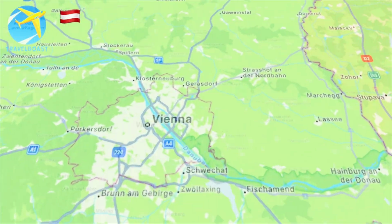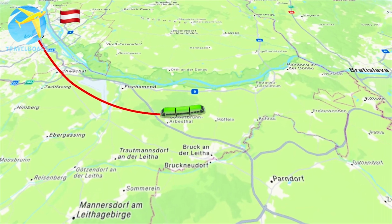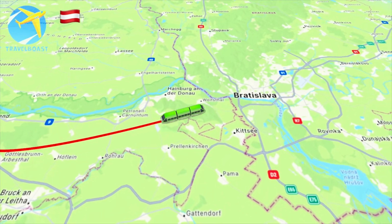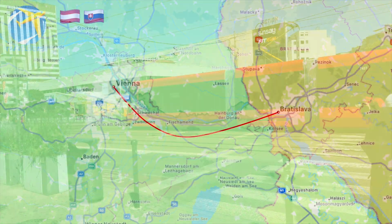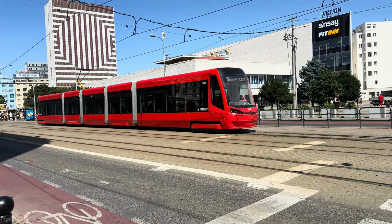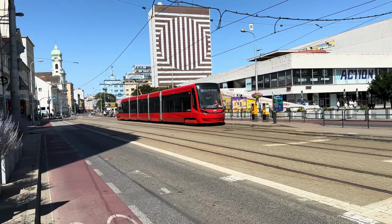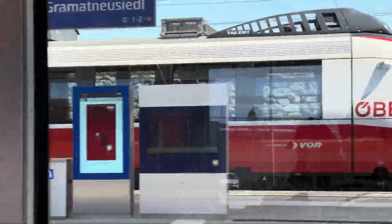We took a popular day trip from Vienna, Austria. It was just a 1-hour train ride from Vienna to Bratislava. And it only cost us €18 apiece for round-trip tickets, which also included a one-day transit pass in Bratislava. You don't need a reservation for this, you can directly buy tickets at the machines in Vienna train station. I thought that was really a good price.